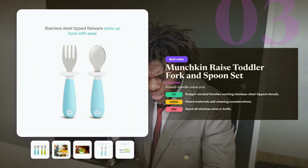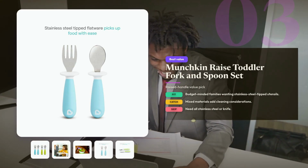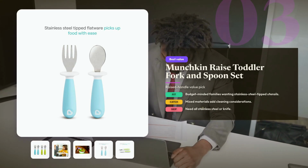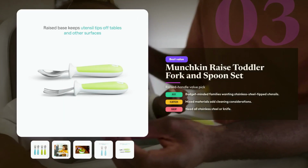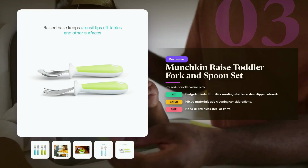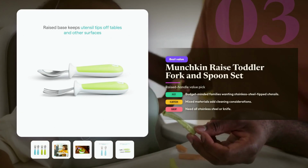But cleanup is the trade-off here, and it isn't the pick for families chasing the simplest all-steel setup. I wouldn't buy it if you want every place setting to include a knife. Skip it if an all-stainless steel set is your priority or a fork and spoon alone feels incomplete. This is practical value, with a clear ceiling.